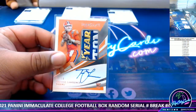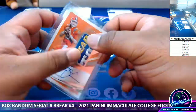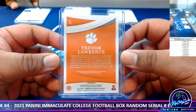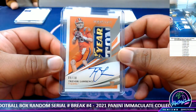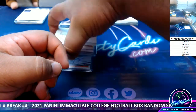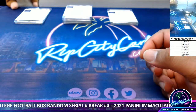You destroyed this. Very nice. Very nice. Yeah, that was a pretty good case we had there. There you go, Kirby. Very nice, my dude. Aren't you a Clemson fan too? There you go. Even better. I'm glad it's going to a good home.